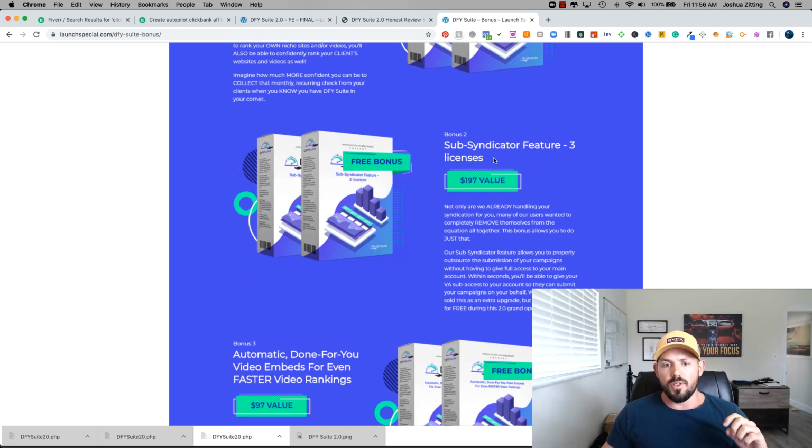The other thing is he put together a sub syndicator feature for you. Basically, he says that many of his users wanted to completely remove themselves from the equation altogether, and this bonus allows you to do that. It allows you to properly outsource the submission of your campaigns without having to give full access to your main account. So essentially you can set up different features inside of the application to where other people can use that stuff.